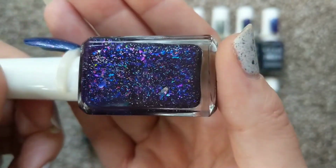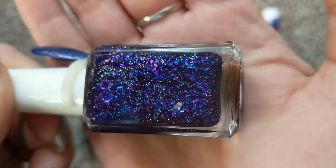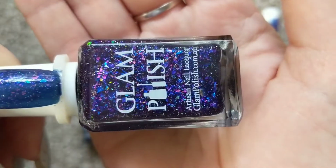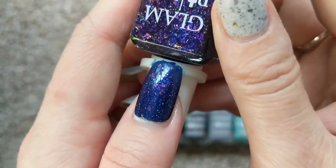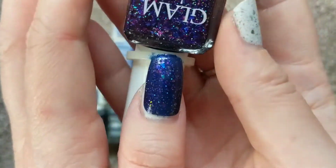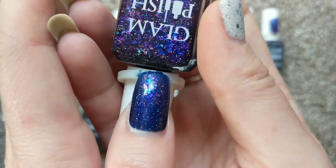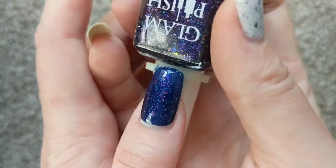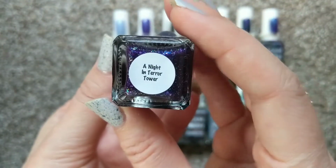So very beautiful mix. Lovely scattering of that holographic component. And again, on the nail, you can see that that is definitely turning into that purpley blue tone. So absolutely gorgeous. This one would look nice as a galaxy mani. And again, that one was Night in Terror Tower.